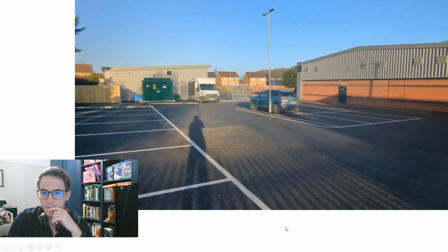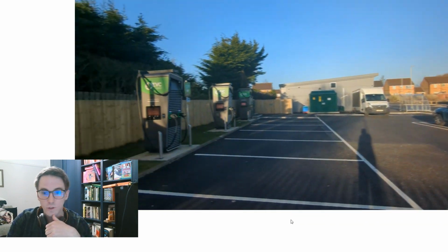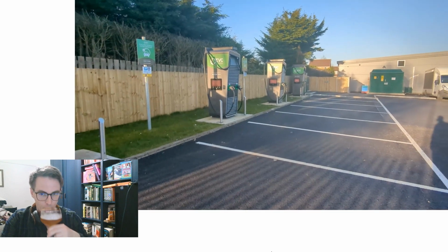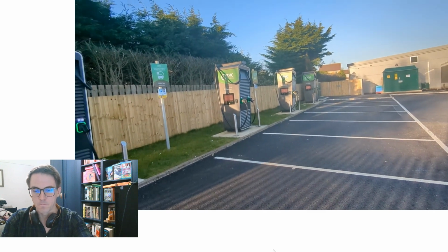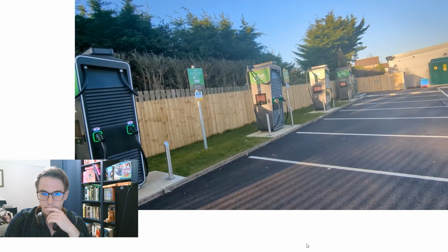But it's great to bring rapid charging just, it might be 30 seconds off the A19 on the southbound side. You can't get to it from the northbound side quite as easily. I'll have to look at the road network to see how you'd get here if you're travelling north, but it's a nice little top-up spot.